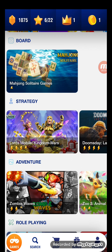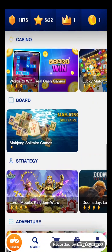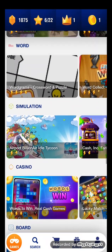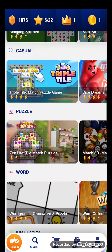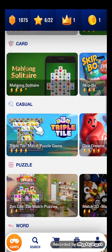This is the Crazy C Asylum, and today I'm going to show you another legit app that is in your Android store, and it's called Tapchamps. Now, Tapchamps is a pretty neat platform where you can play games and also make a little money. So I'm going to talk to you about this app.